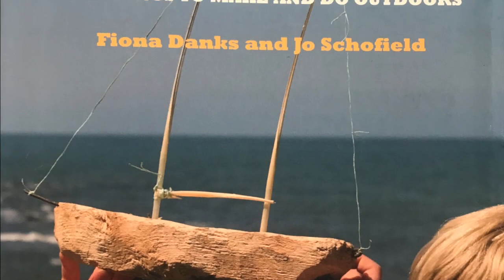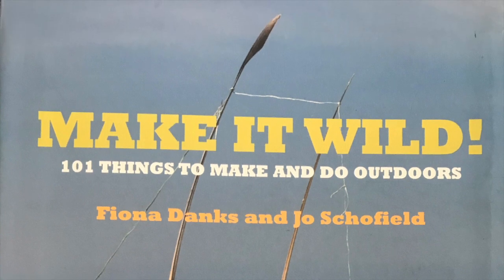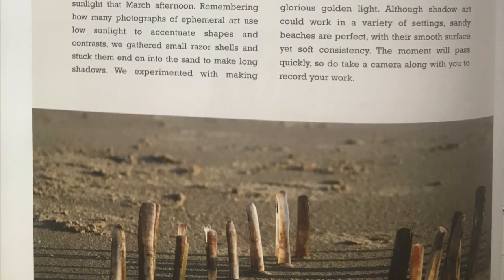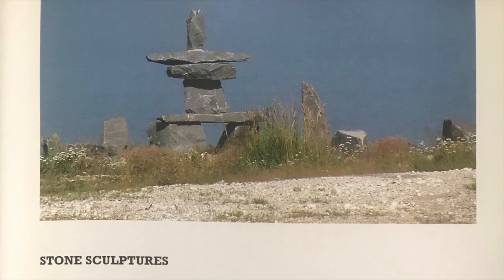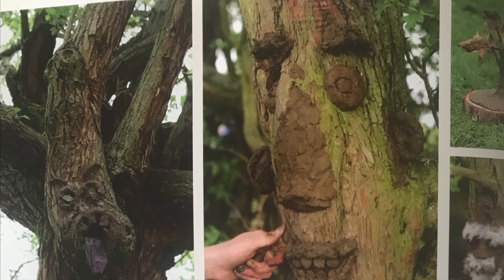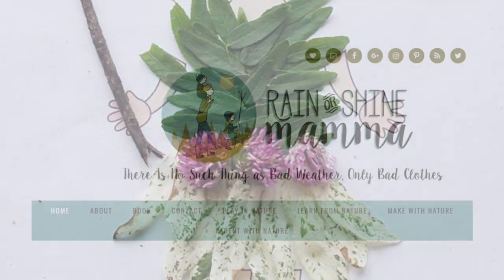Ephemeral art was first introduced to me via a book I checked out from the Iowa City Public Library. Fiona Danks and Joe Schofield wrote Make It Wild, 101 Things to Make and Do Outdoors. My favorite springtime projects from this book are stone stacking and stone sculptures, and projects using clay or mud, like these amazing tree faces. I found other inspiration for springtime nature art from the blog Rain or Shine Mama.